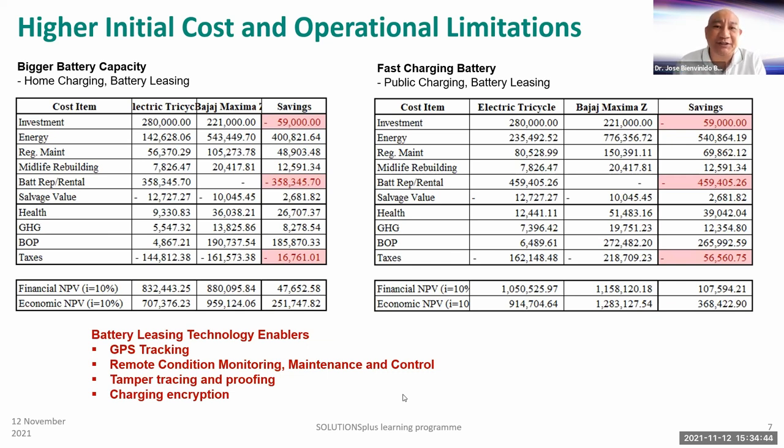There's also an option to use fast charging batteries. So you don't have to increase the size of your batteries. You just have to charge them fast. You don't need to increase the battery capacity because you can charge them at midday at a very fast rate, maybe 15 to 20 minutes, and then you're fine again. In this case, it increases your battery rental cost because these batteries are more expensive. But this type of battery is very durable, so in the long run, you also save.